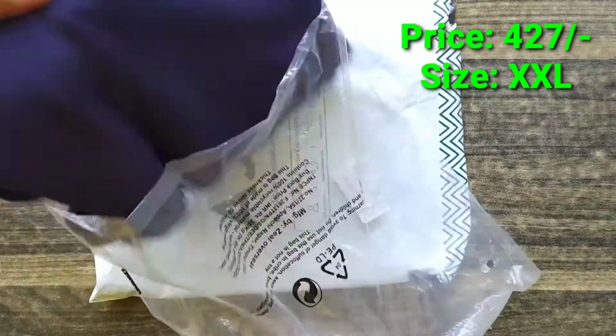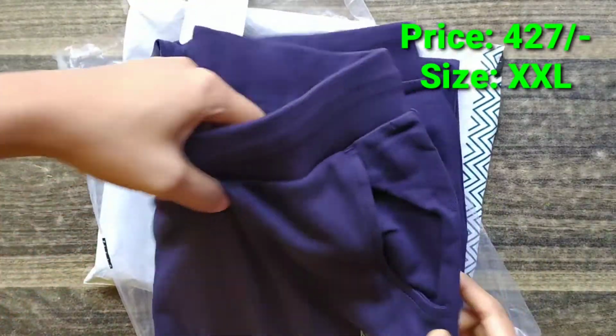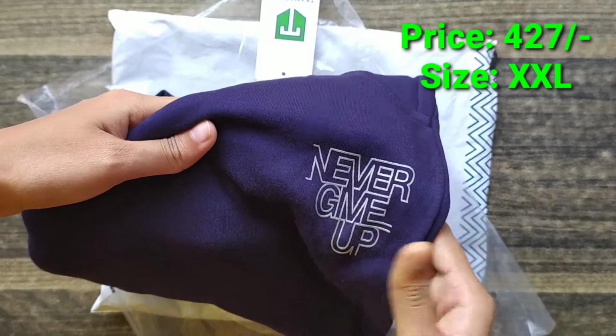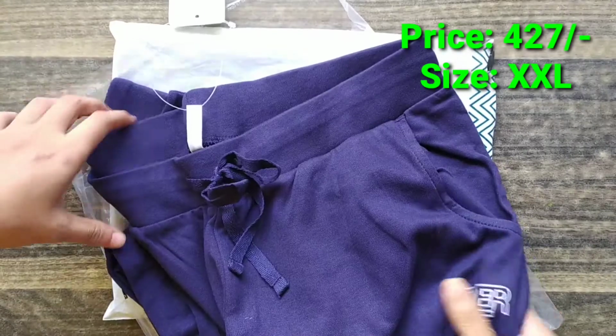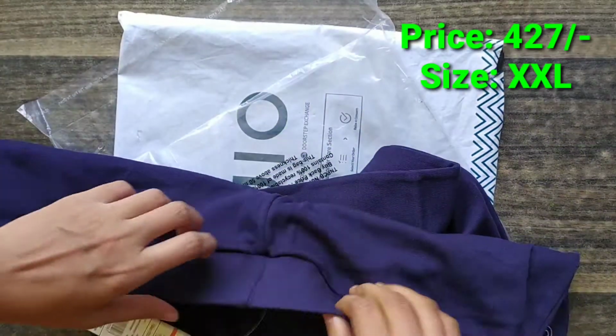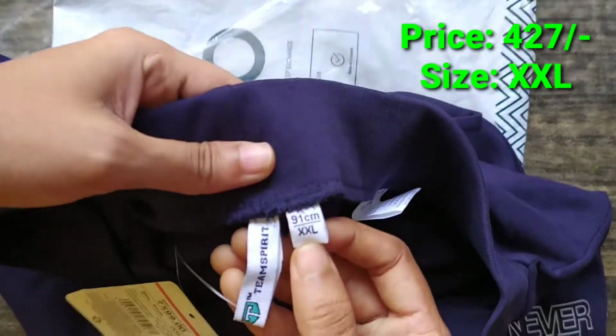I placed an order on 18th November and this is the typographic print which is never give up. I ordered 3 products at a time. They delivered one product on 21st November and the other 2 products on 26th November.